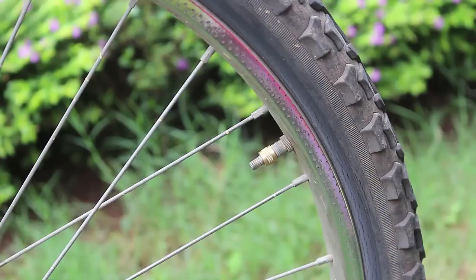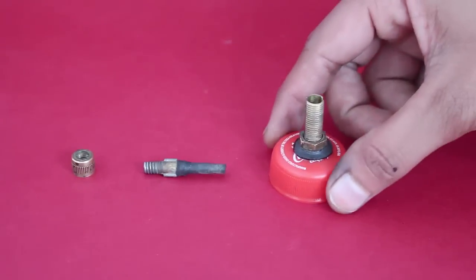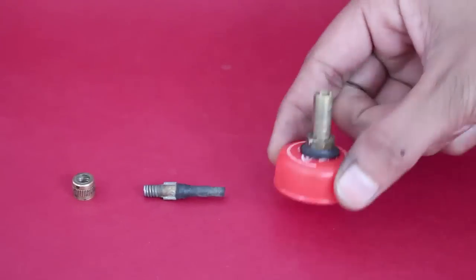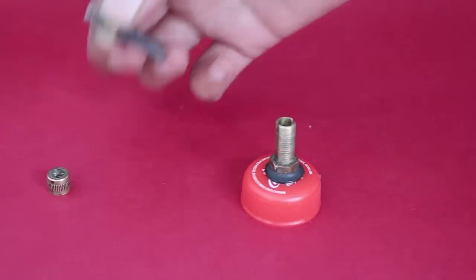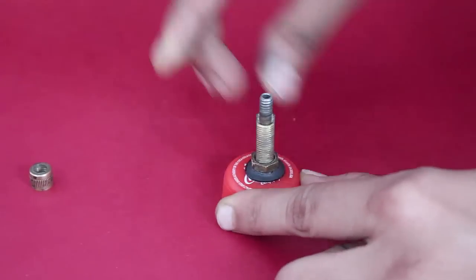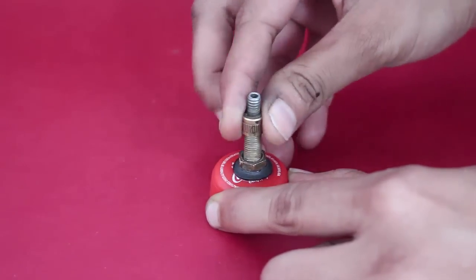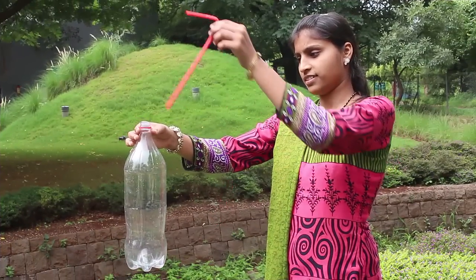You require an old cycle valve from a cycle tube. Now, affix this cycle valve onto a 2-liter bottle lid. This is the inside of the valve with the tube, and then you screw on the nut. It's a one-way valve. It allows air to enter in, but the air can't escape.